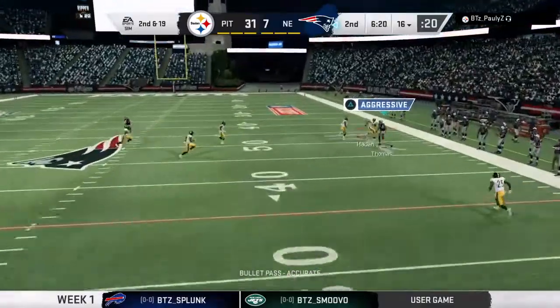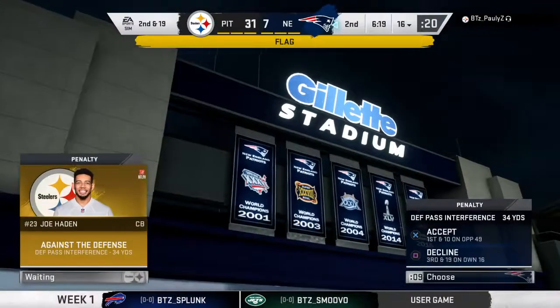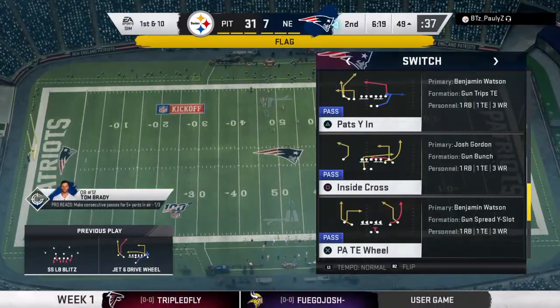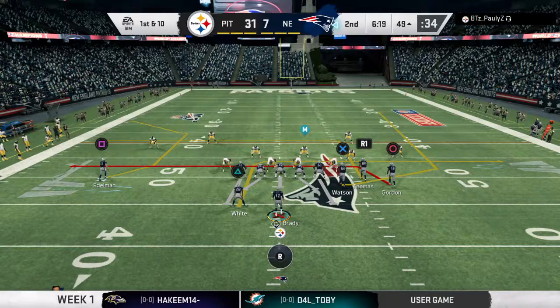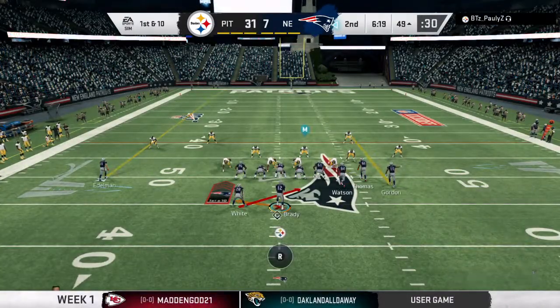Looking deep for Demarius. And that's going to wind up incomplete. However, we do have a flag down. Let's check in with our referee. So the line of scrimmage moves all the way across the 50 now as they come up 1st and 10.